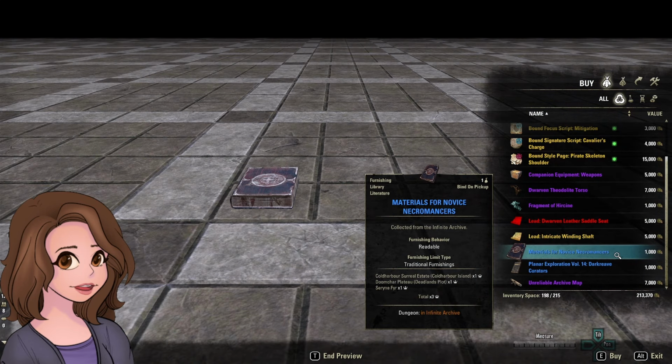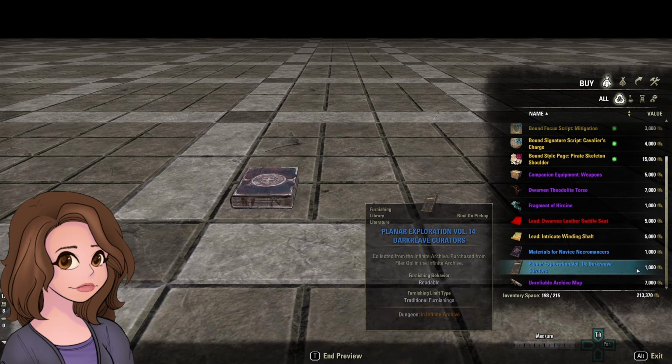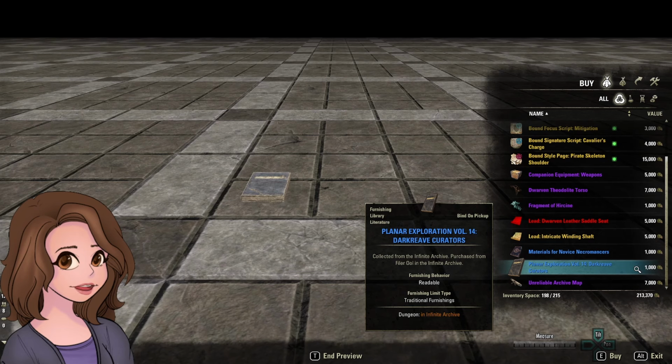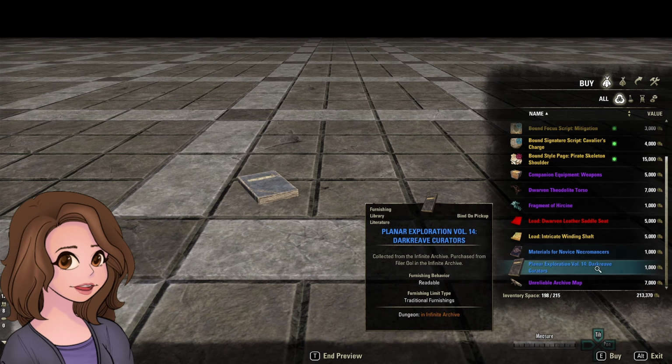Our books, Materials for Novice Necromancers. It's an attractive book. Looks a little bit different than some of the other ones. This one, the Eidetic Memory, is in Infinite Archive, and you find it in Infinite Archive. Next up is Planner Exploration Volume 14, Dark Reeve Curators. We've seen books like this quite a bit with other titles. This one drops out of Infinite Archive, but in this case, the Eidetic Memory is in Apocrypha.